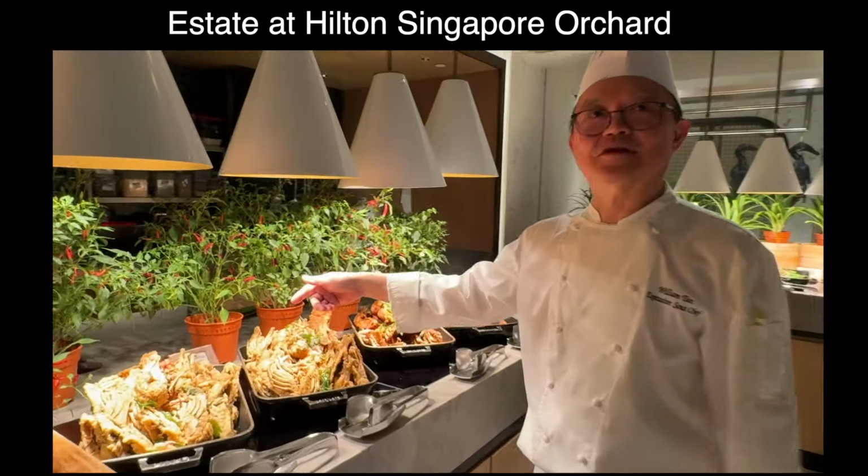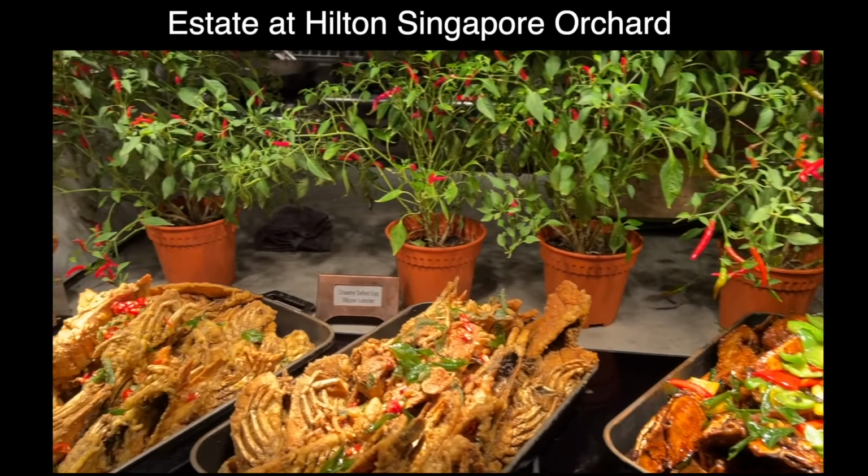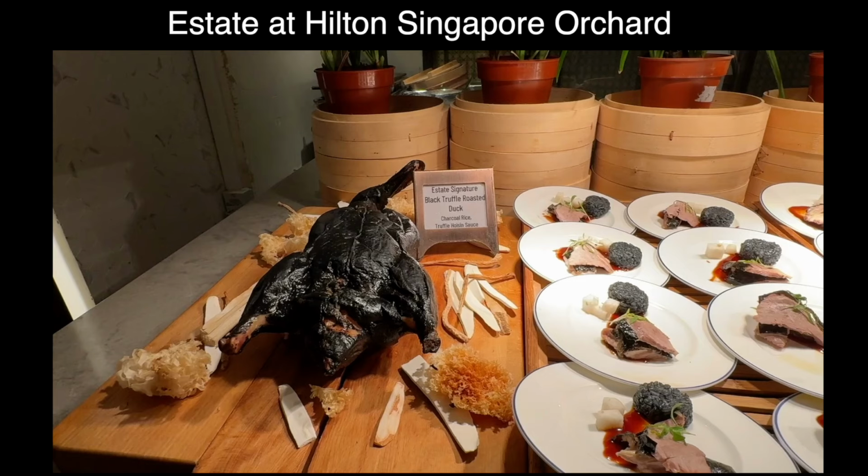We have the salted egg one. Now Singapore people like salted eggs sauteed with slipper lobster. This is our famous Estate signature black truffle lobster.